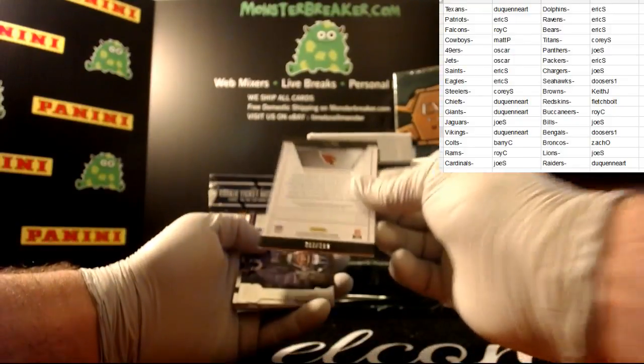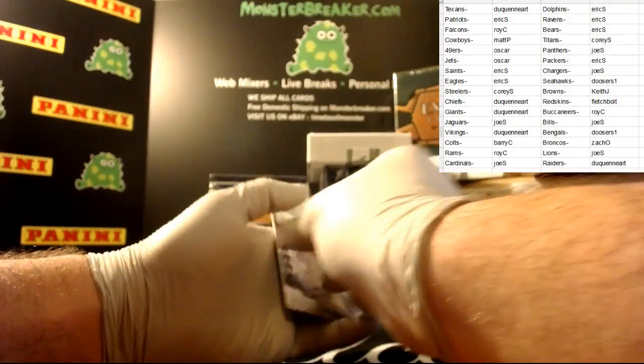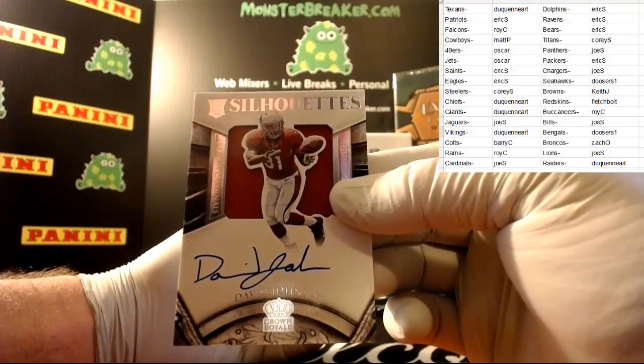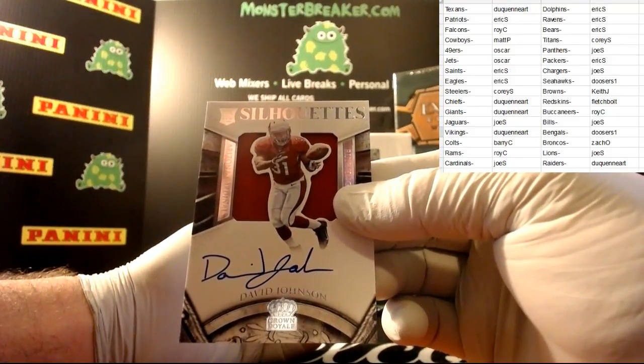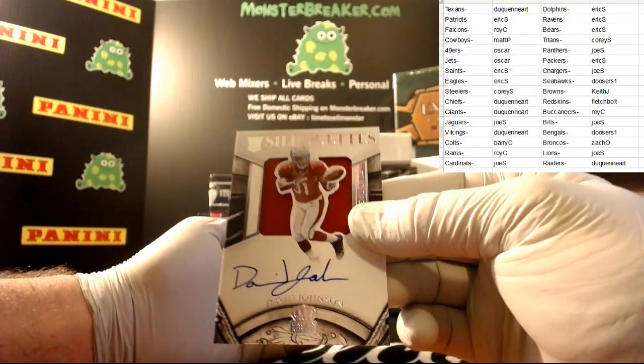David Johnson for the Cardinals, 117 of 299. Autograph jersey of David Johnson for the Cardinals. Cardinals are going to Jail.